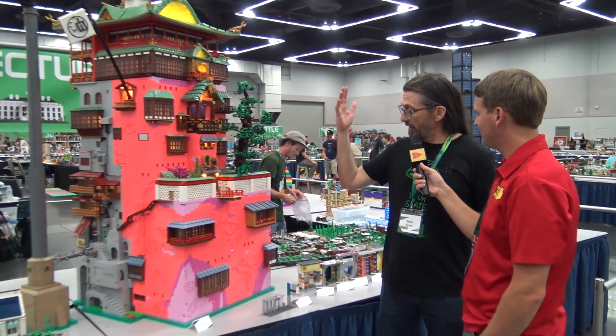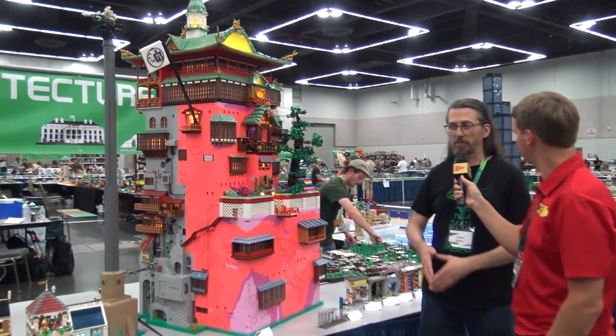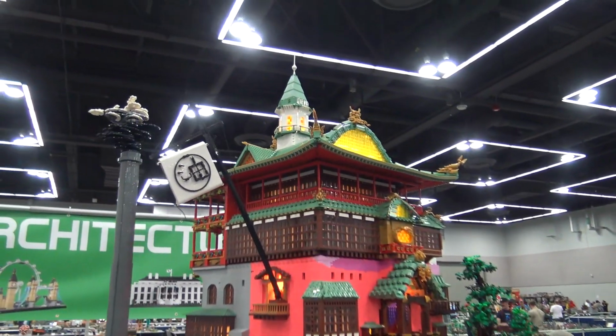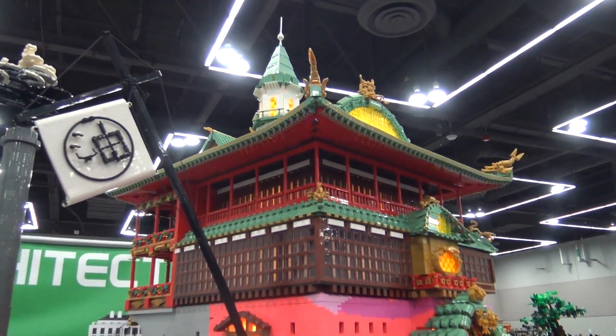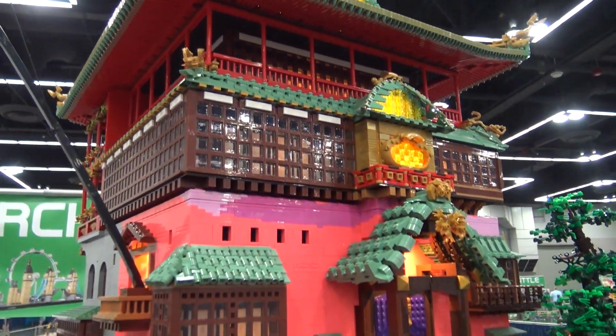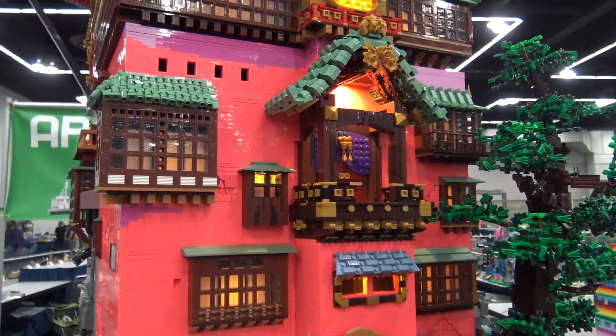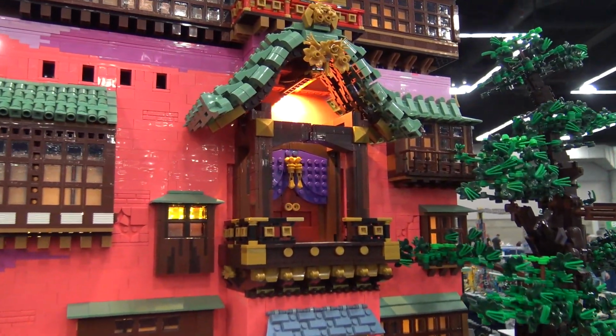Hey, I'm Sam Harmon, and I have built the Bathhouse from the movie Spirited Away. Spirited Away is one of a set of beloved movies by Miyazaki and Studio Ghibli. It's a movie that's 25 years old, and yet I've noticed today that all the teenagers and kids walking around still know it, still love the iconic characters, just like the adults do.